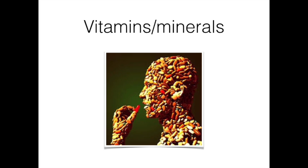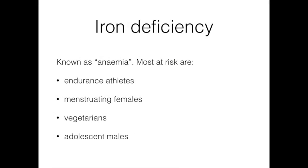People most at risk of iron deficiency are endurance athletes as a result of sweat loss, females as a result of menstrual blood loss, vegetarians as a result of a lack of red meat in the diet, and adolescent males as a result of growth spurt.